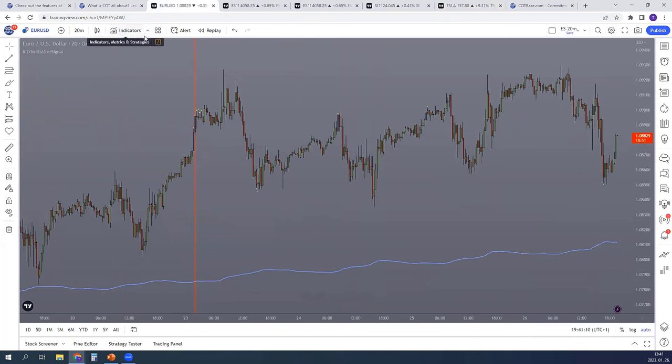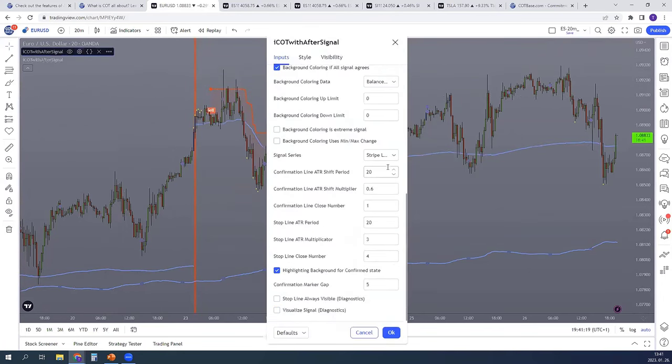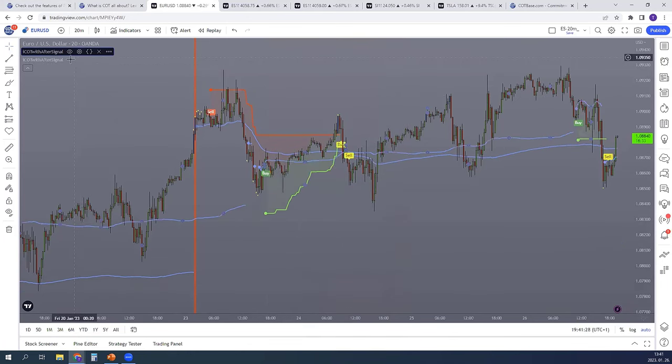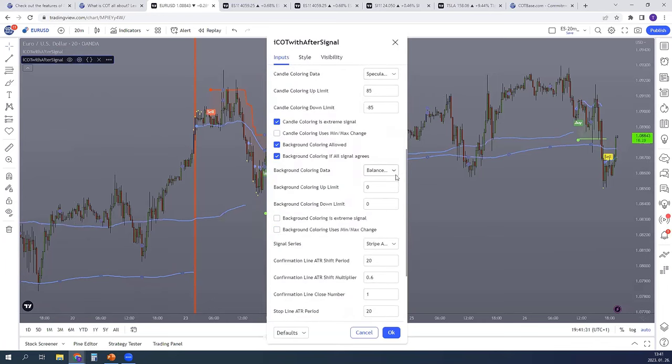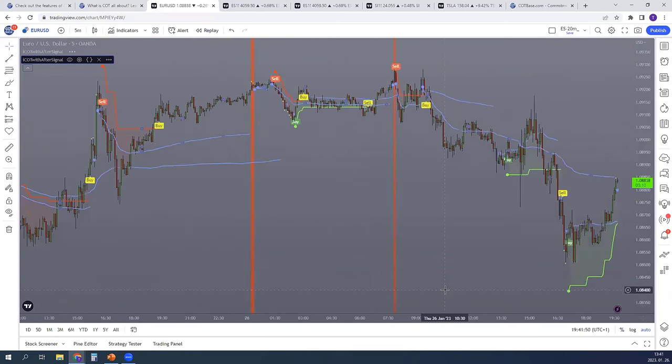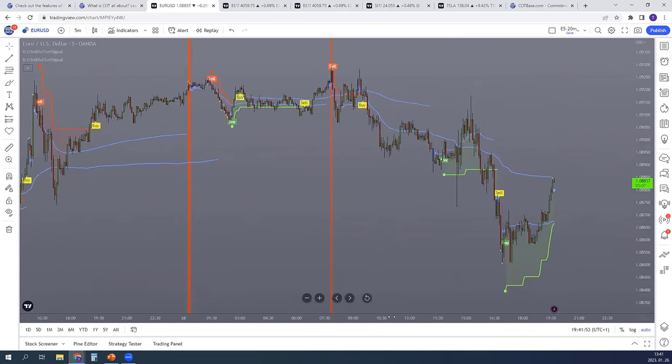So once again, I personally would use both indicators. I will set the top one to stripe, pardon me, any long, and then the lower one will be in. This is Euro US dollar on a 20 minute candlestick chart. You want to see 5 minute? Yeah, let's go 5 minute. I think that's a pretty common time frame for Forex.